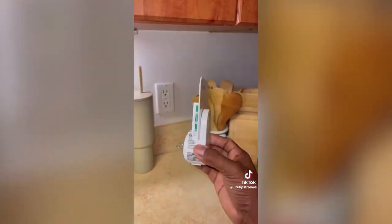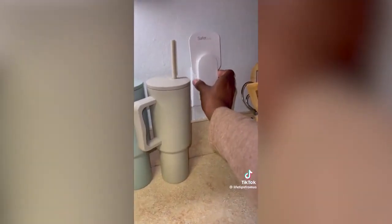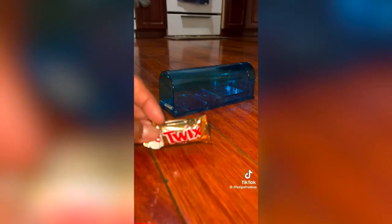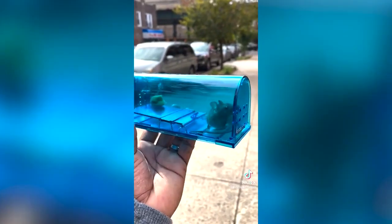This gadget comes with disposable glue boards and a built-in blue light that makes catching fruit flies around your food or plants easy, and it looks nice too. And this trap allows you to catch mice by pushing down the door, adding bait, and then it traps the mouse inside. And when you're ready to release the mouse outside, just lift up the back door.